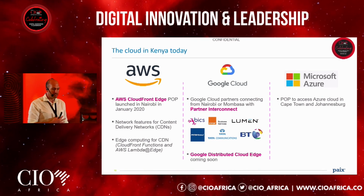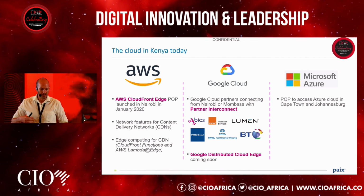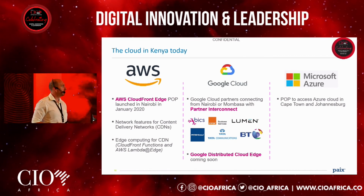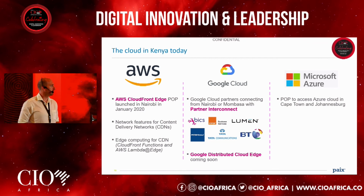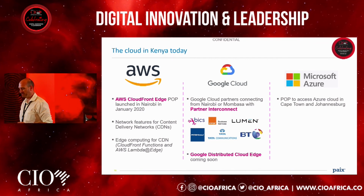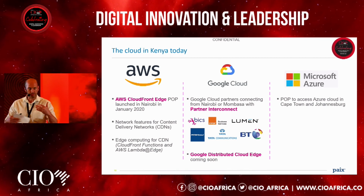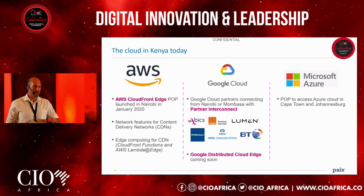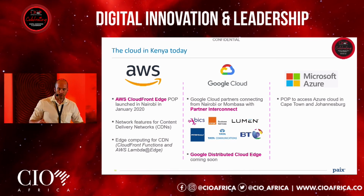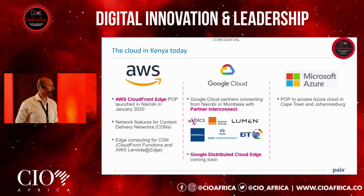So there is still a limited range of services available directly in Kenya. Amazon has a product called CloudFront Edge, which helps content delivery networks to optimize performance. It is not yet addressing the whole corporate needs, but it's already a start.